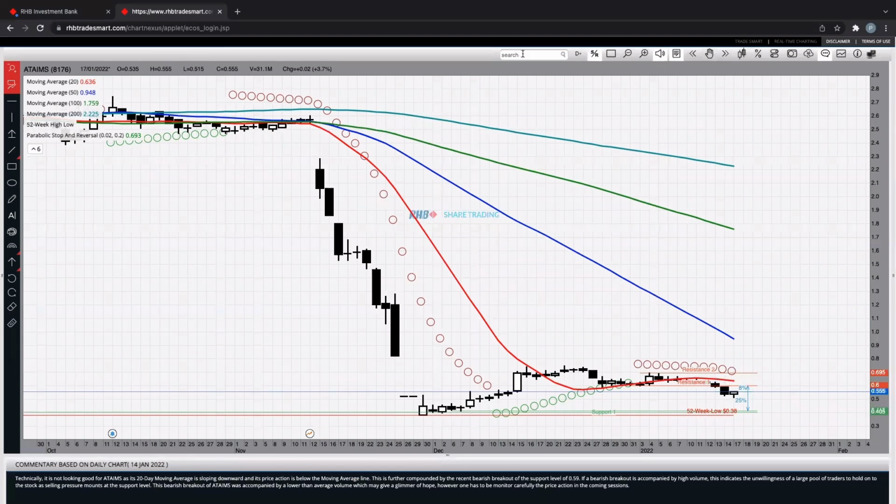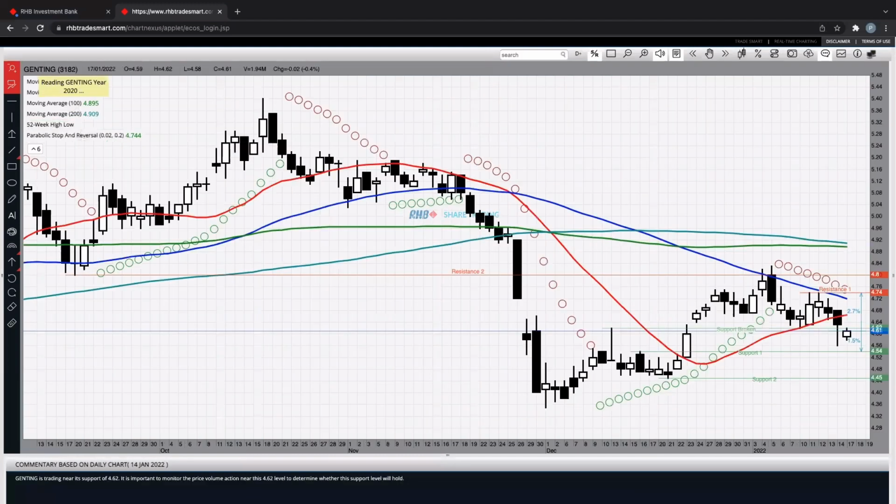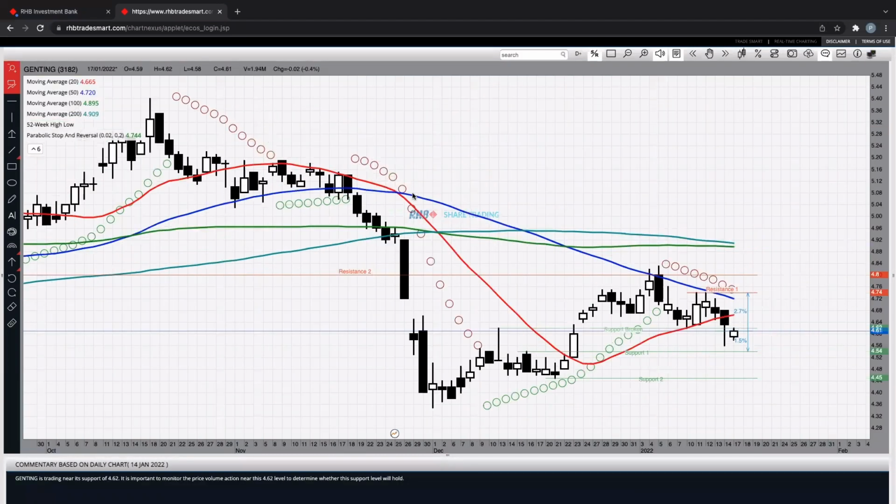The other one is Genting. Genting also shows some weakness. It broke the support level at 4.62, after a very tight range bound. Now the next support level is at 4.54, and the other one is 4.45. So I would rather wait until it hits here. If you want to play, also not much swing, it's quite a tight kind of swing. Okay, let's see the other one.